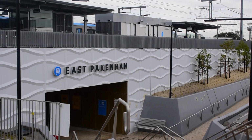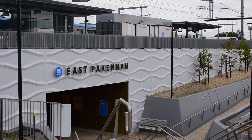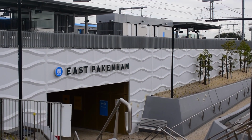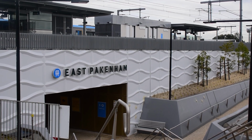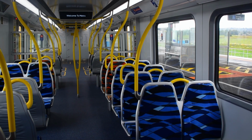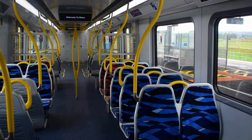There was still some construction work going on the day I visited, so I didn't get any shots of the station concourse. But I did get some footage of HCMT Set 69 departing and another HCMT arriving. The trains sit at the station for around 13 minutes before returning to the city, with off-peak frequency on the Pakenham Line being every 20 minutes in each direction.